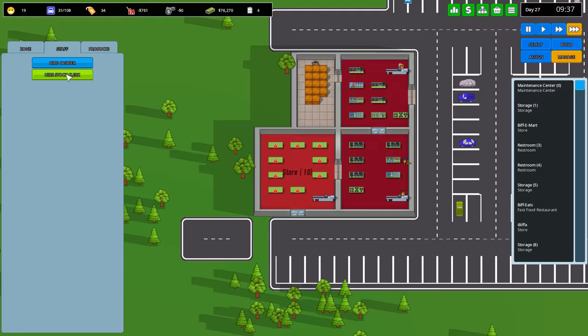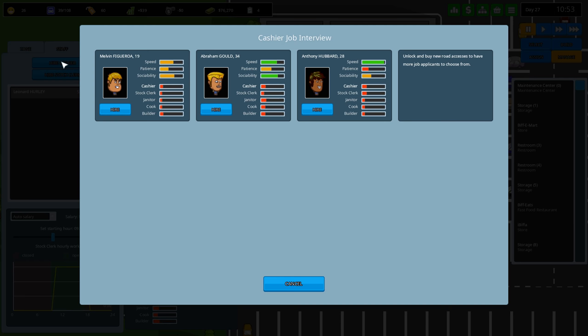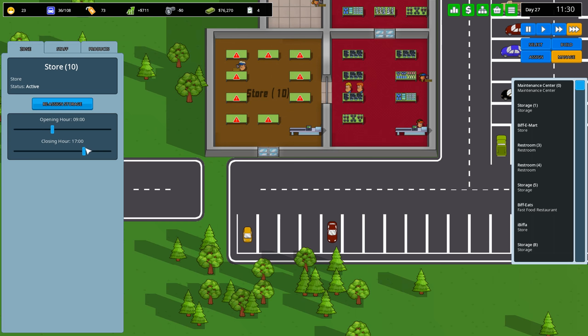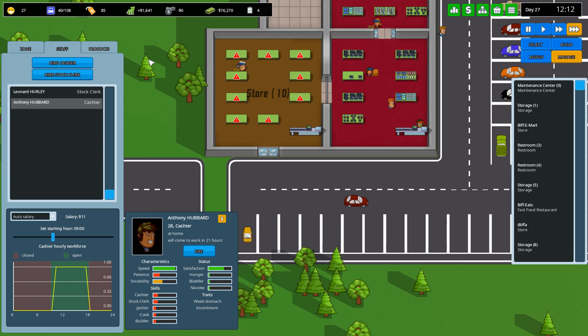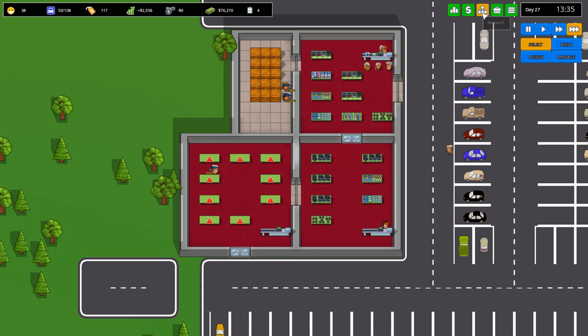We want a stock clerk, because I can't, unfortunately... Oh, there we go. The stock clerks don't overlap. I think it would be better if you had stock clerks here and assigned them to a store, because one stock clerk in the time that they work, I reckon... I know it's a bit early to hire this person, but Anthony Hubbard, you're in. You're going to go 9 till 6, and you're covering that. Excellent. Yeah. I don't know. I mean, that's a game design choice, isn't it, to do it that way round? But I reckon one or two stock clerks could easily cover a bigger area. Oh, let's... That road's not done well. Let's add that in. There we go.